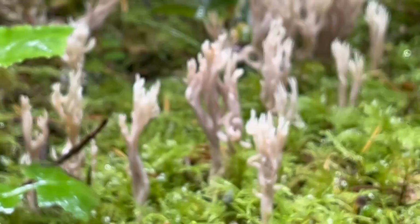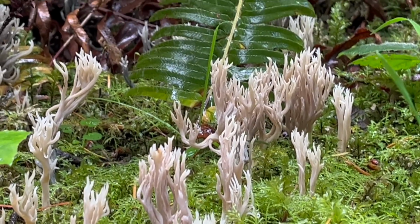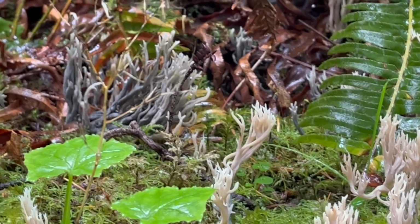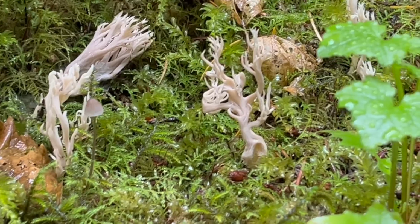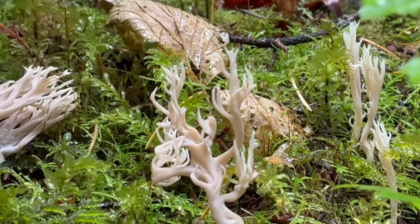So interesting to observe. If you see these out here, take some time, spend a little time with these and just get to know them. They've got really unique personality, and you'll see all different kinds of statures and characteristics. Boy, look at this guy. This one has quite the personality. Look at that. Isn't that amazing?